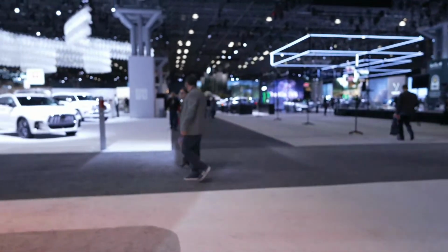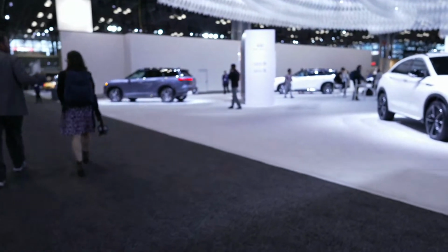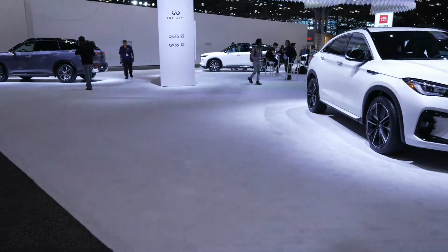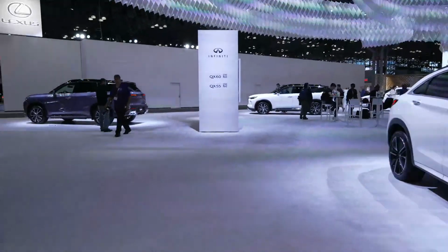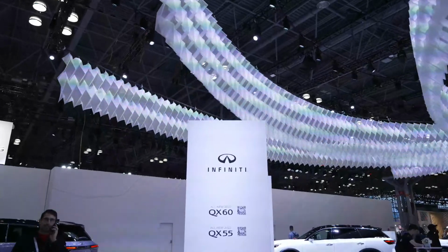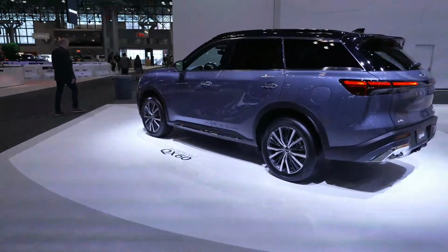All right, we are going to finish up with Infiniti. Oh, wait, we have two more. We have Infiniti and VinFast. So let's see here. Here we are at Infiniti, and let's see what they have going. It's all new, all new. You see that? All new QX60 and the all new QX55. Let's see. Well, the design is definitely different.